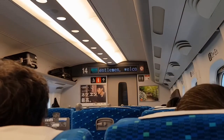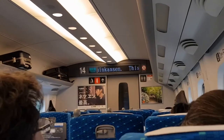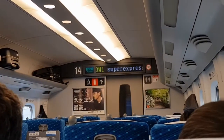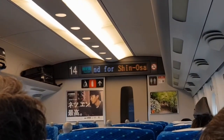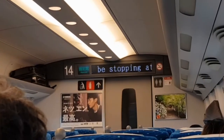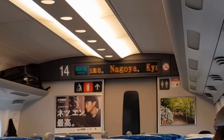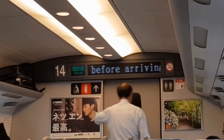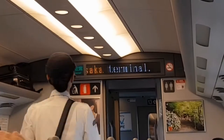Ladies and gentlemen, welcome to the Shinkansen. This is the Nozomi Super Express bound to Shin Osaka. We'll be stopping at Shin Yokohama, Nagoya, and Kyoto stations before arriving at Shin Osaka Terminal. Class 1, 2, and 3 are for passengers without seat reservations. Smoking is not allowed on this train except in the designated smoking rooms.